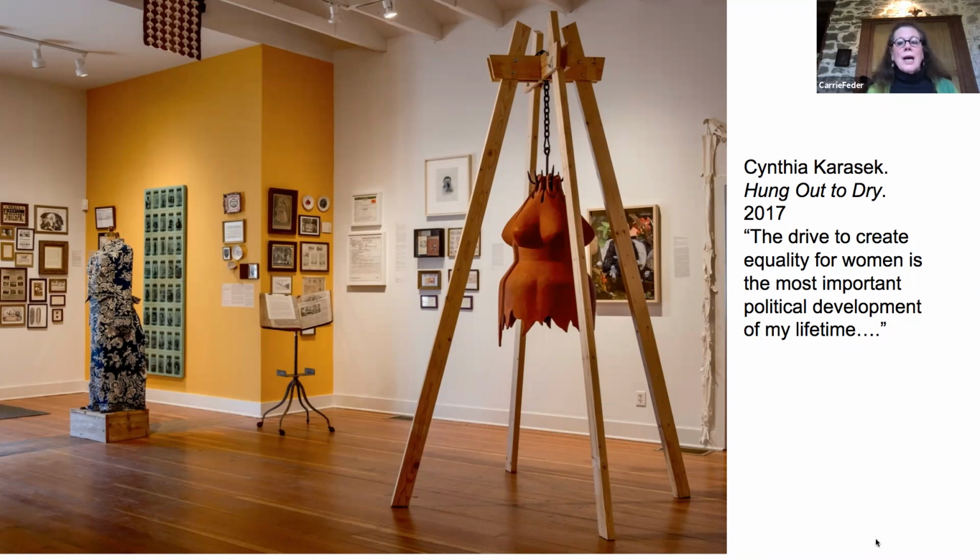But in the foreground, I just want to point out Cynthia Karasek's Hung Out to Dry, which I placed in the area around the beginnings of the story, which is about slavery and temperance and educational reform. And this is obviously quite a brutal piece by Cynthia that packs quite a punch, I think. It's made of wood, just by the way, everybody asked that question, with a rust-colored covering.